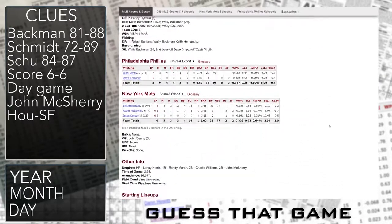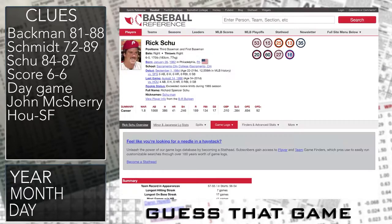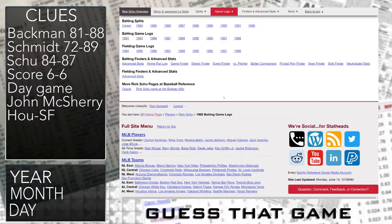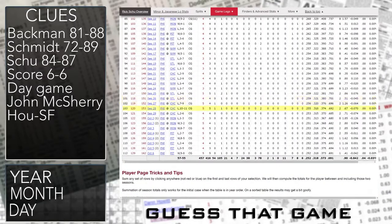We know this is not the game, but let's look at the umpires, and we might have a winner here. Here's John McSherry at third base. Now, we also already said this is a 4-game series, right? So if this is a 4-game series, this is game 1, and John McSherry's at third base. That means by the 4th game, he will be behind home plate. So let's go ahead and look at the 4th game of this series.